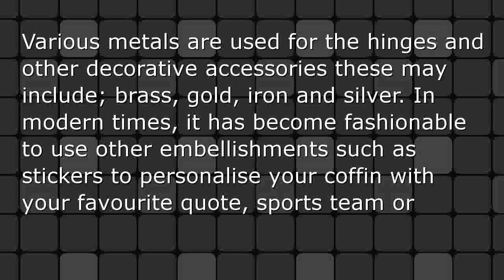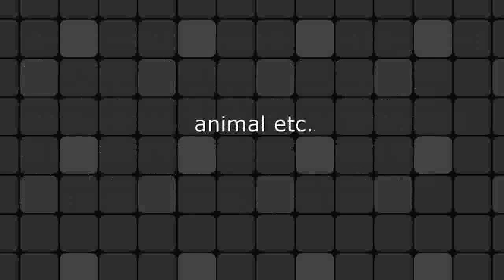Various metals are used for the hinges and other decorative accessories. These may include brass, gold, iron and silver. In modern times, it has become fashionable to use other embellishments such as stickers to personalize your coffin with your favorite quote, sports team or animal, etc.